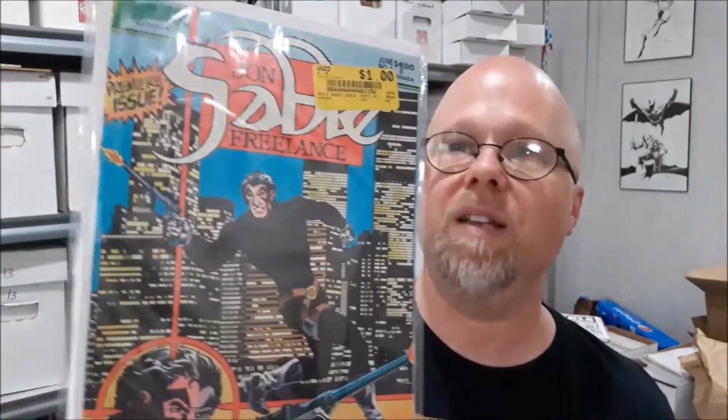But also we got the cliffhanger by Al Williamson in there. Al Williamson, that's just a no-brainer for 50 cents. That was a good grab. Also, great series. If you've never read it, maybe look it up. But for 50 cents, I wasn't going to pass up this number 1, the premiere issue of John Sable Freelance. Also an 80s book. I've read the entire series before.